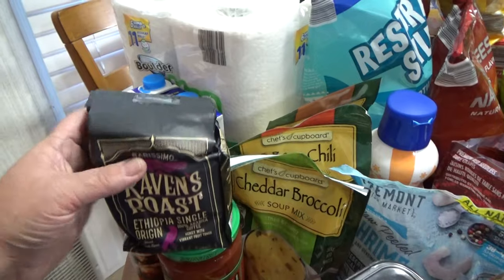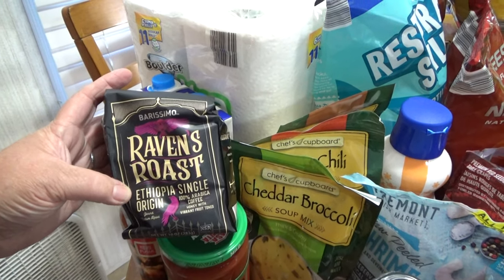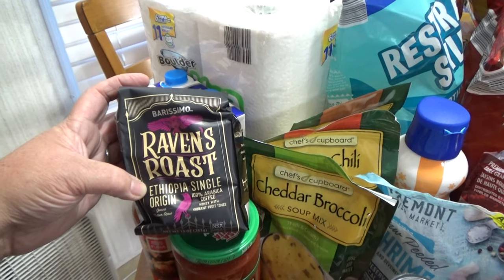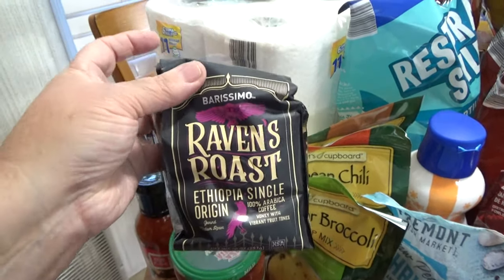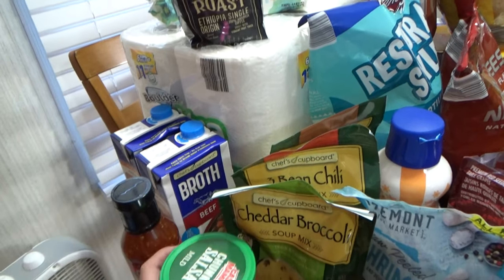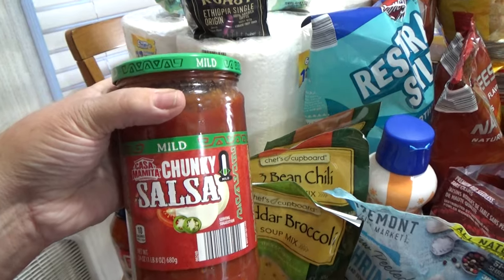I picked up this little thing of Burismo Raven's Roast coffee, 100% Arabica coffee, honey with vibrant fruit tones. And it was only $3.99, so I thought that was a pretty good deal for that little bag. It's a 10-ounce bag. So I picked that up. I thought I'd try that. I got some more of this Casa Mamita Mild Chunky Salsa.